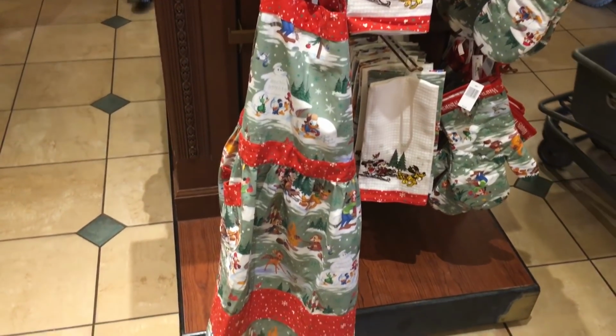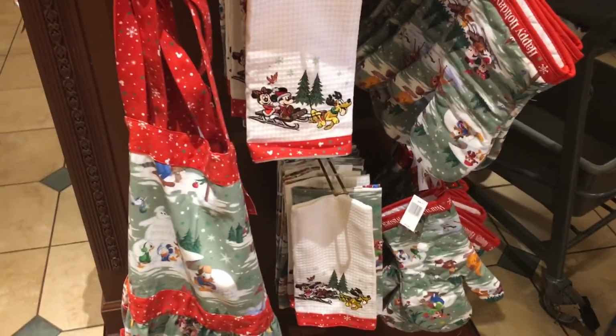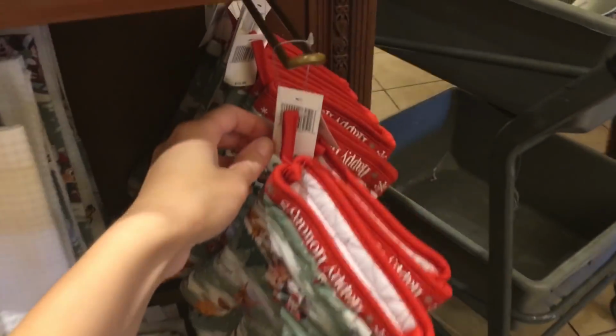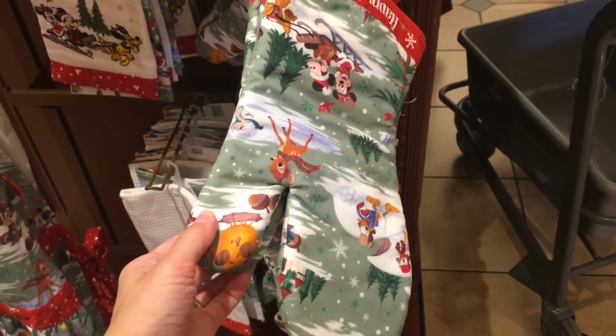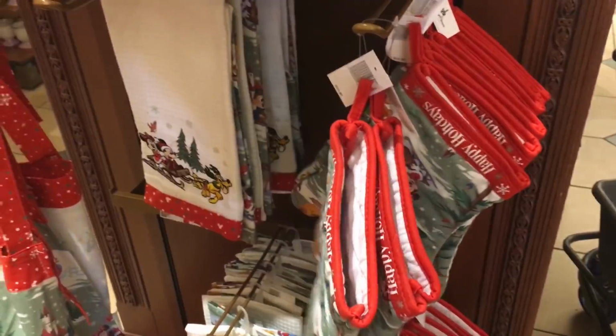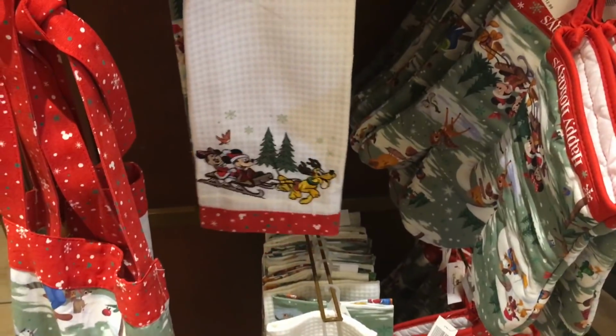Here's a really cute Christmas apron. It's $26.99. Some dish towels. Ooh, and I love this. $12.99. That's so cute. And the dish towels are... Oh, it doesn't say. Okay, I don't know how much they are, but they're super cute.